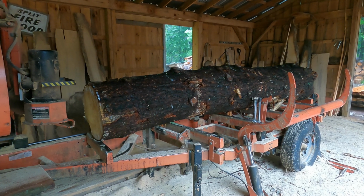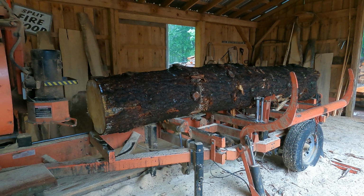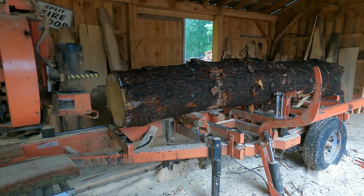It's about 19 or 20 inches in diameter. Nice log. Got a little bit of a bow to it. He's about to saw the belly of the bow off here. He's turning it so the hump is up.